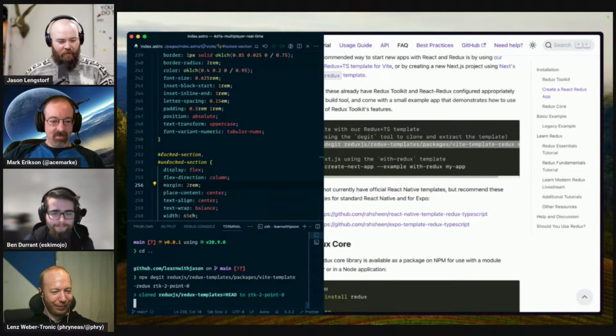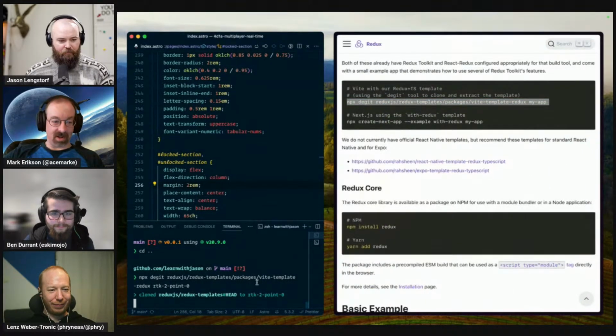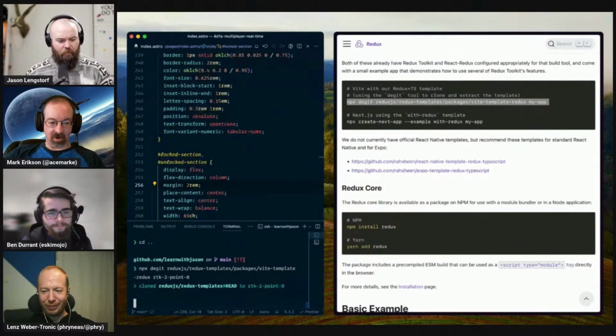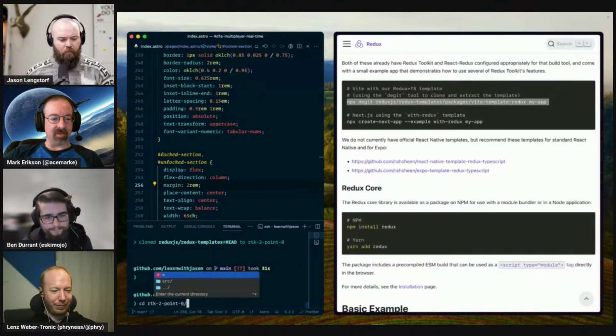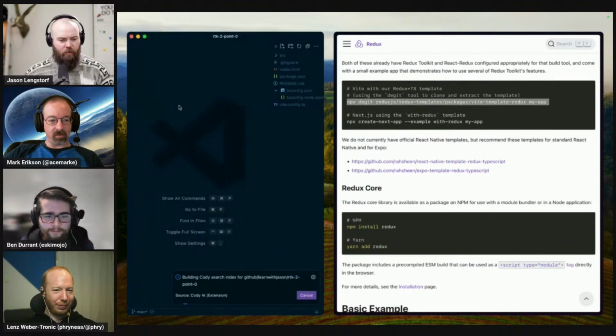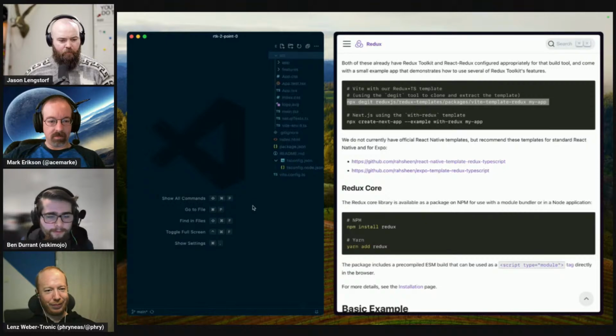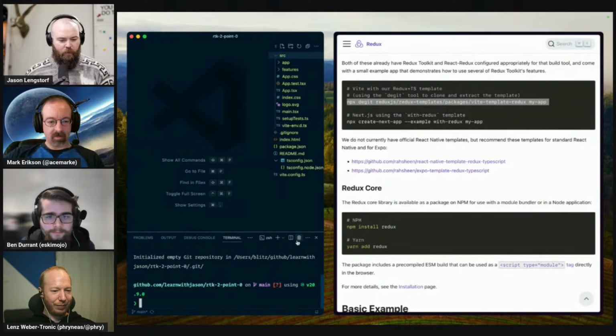Now the first caveat is that the template we're cloning right now is still going to reference RTK 1.9. We have some PRs open that will update all of our templates to 2.0. So we'll have to do a little hand tweaking to update the packages, but the core contents are still going to be basically the same. There shouldn't be much in that template that suffers from breaking changes. Okay, gotcha. Let me open up this package and init this real quick so that we can see what's going on.